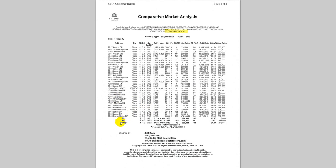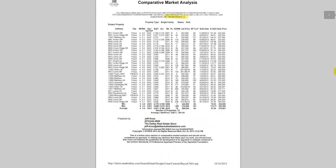Now, it'll show you the minimum and the maximum of each property, each subdivision. Okay, and then it's going to show you the averages, right? And so the average was a 4-bedroom, 3-bath home with 2 garage spaces, just over 3,000 square feet. The average was constructed in 2010. The average home sat there 76 days prior to receiving an offer. The average list price, the average sales price, and again the average price per square foot. So as you see down here, $91.04.